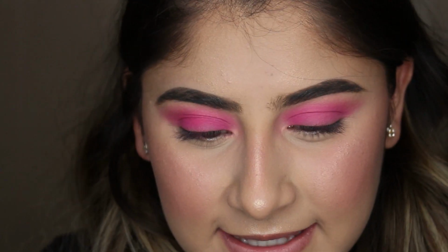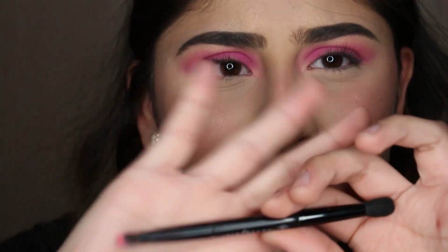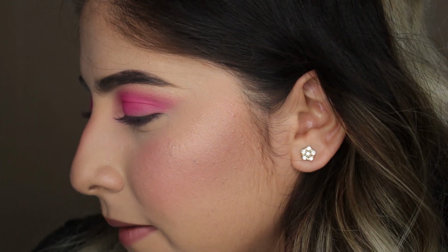That's awkward because I have no idea. So I'm gonna take this small little shader brush. It's from my Anastasia palette. I don't know which one, but I'm gonna take the small little side, and I'm gonna take that.